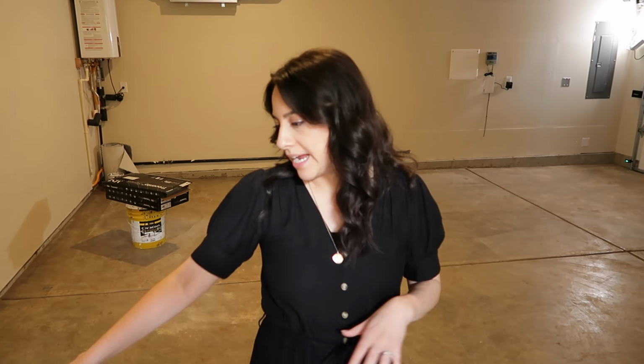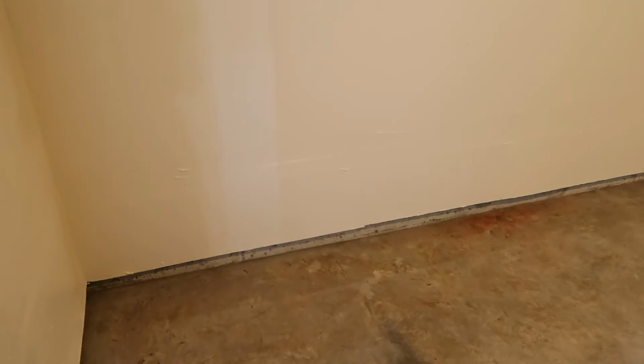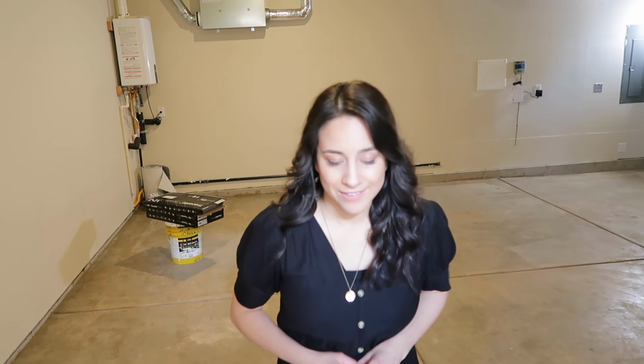And I was thinking that right in this corner, it'd be really nice to have some sort of bench for the kids to take their shoes off, because we do want to try to keep the carpets really nice and not have to vacuum too much if possible.